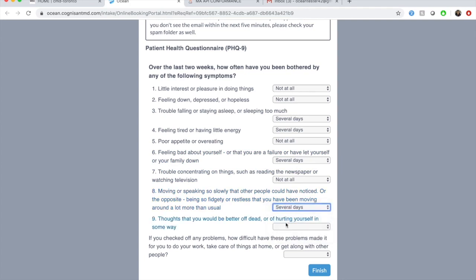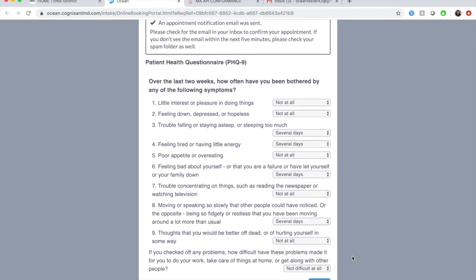So it's an opportunity to collect more information up front based on the appointment type that was selected when they initially requested the appointment. So they chose mental health, and thus we've configured Ocean to show a PHQ-9, the popular depression screening tool, in that circumstance.